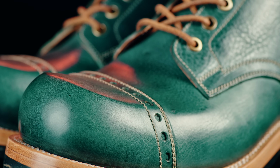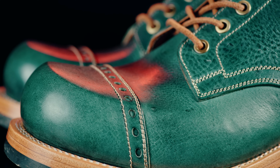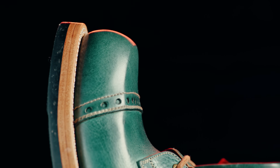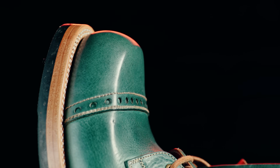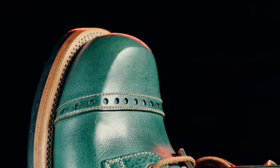Now, the thing that obviously stands out about these boots is this combination of a square toe with a round toe. I've never seen this done before, and it was very unexpected. I really like a big toe box, and to me, that's where all the personality of a boot is.